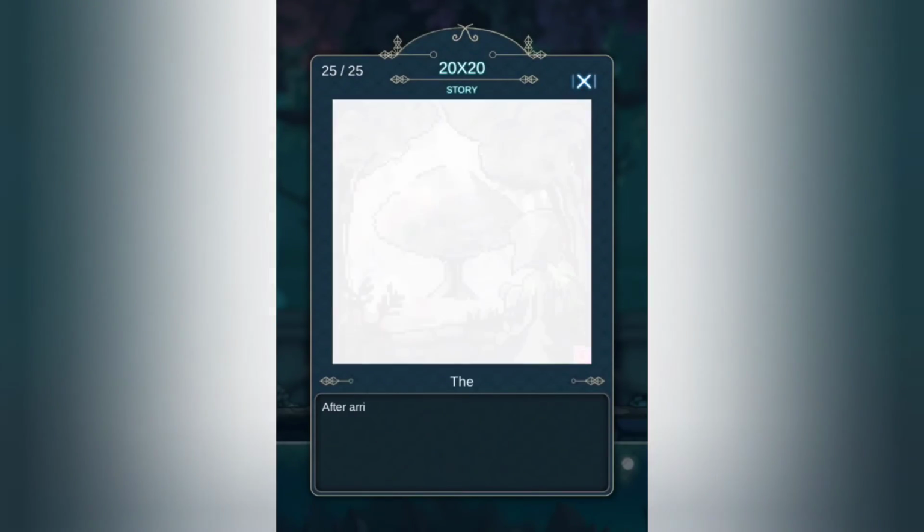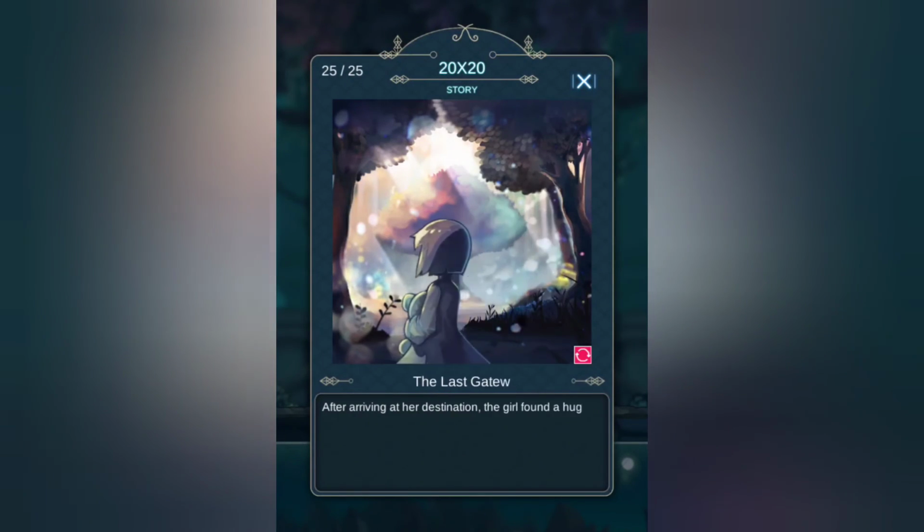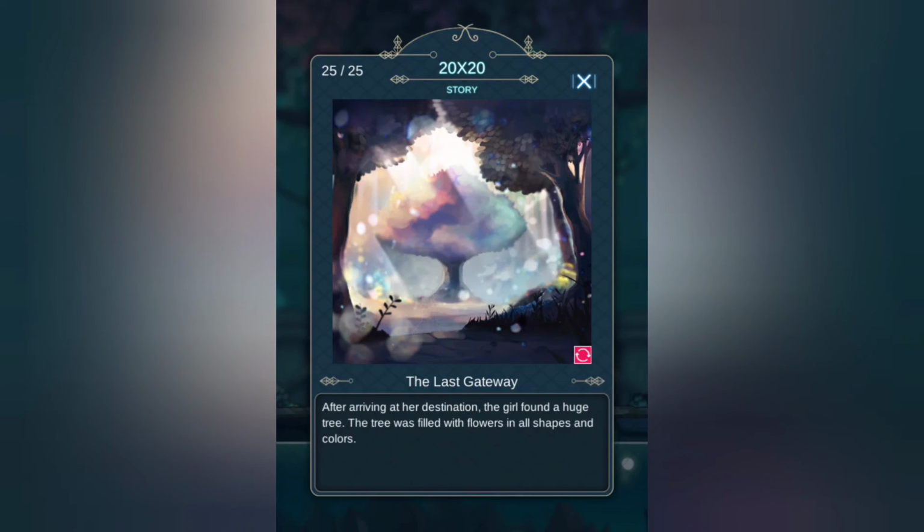The Last Gateway. After arriving at her destination, the girl found a huge tree. The tree was filled with flowers in all shapes and colors.